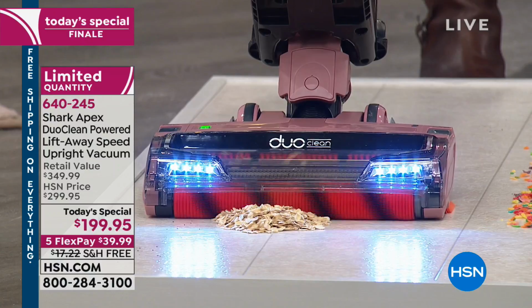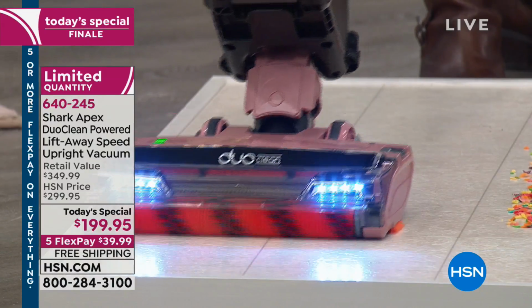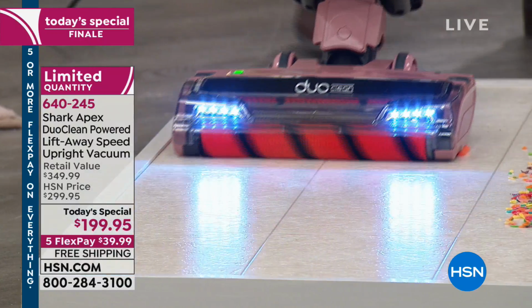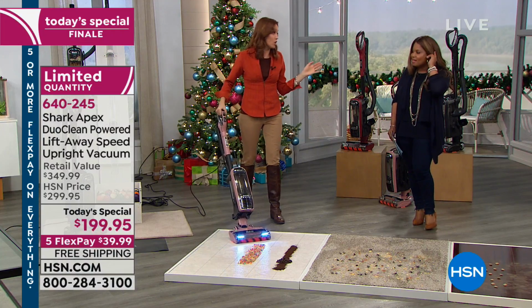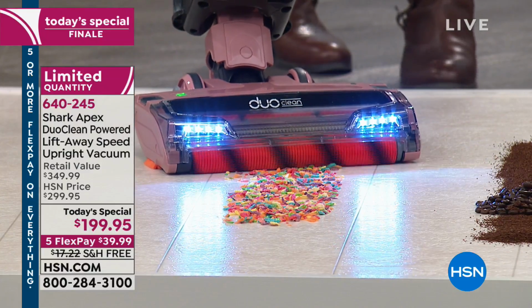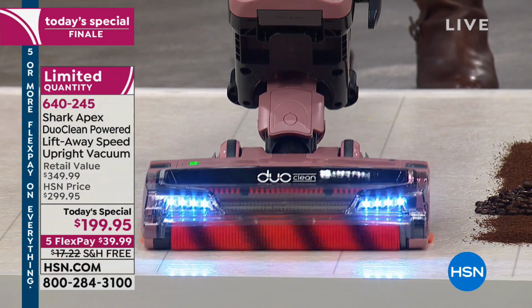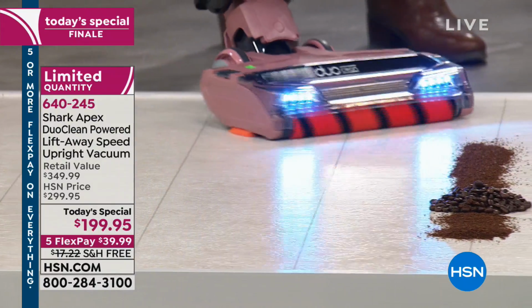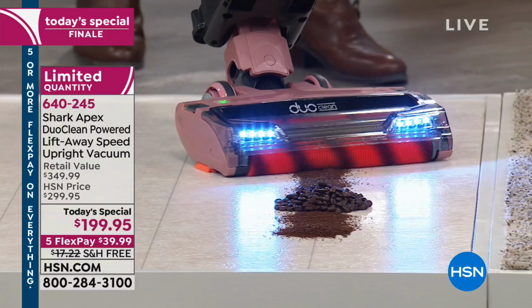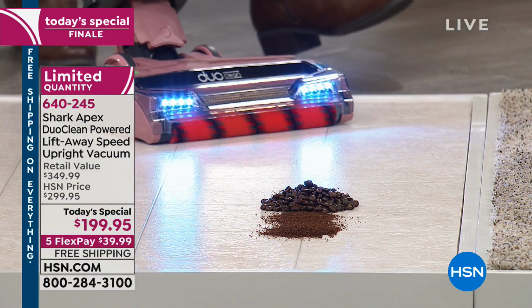Anything from tiny particles to this oatmeal, so a larger particle. So think about whatever messes are going to be in your home this holiday season. It's coming. The holidays are here. But you can use it on, I would call this more of a medium-large pile, dirt mess. Here's some coffee, very fine. Now most vacuums, this would scatter. Let me back up. Is there any left behind? Not one. Not one piece.